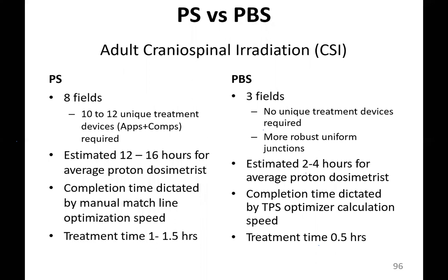Another adult craniospinal, eight field with the passive scattering, whereas with PBS you need only three fields. No unique treatment devices required. Estimate 2 to 4 hours for average proton dosimetrist, whereas a very long time, 12 to 16 hours, is required for passive scattering. But treatment time is 1 to 1.5 hours. The reason is only for the matching as well as for putting the apertures and compensators in the field.